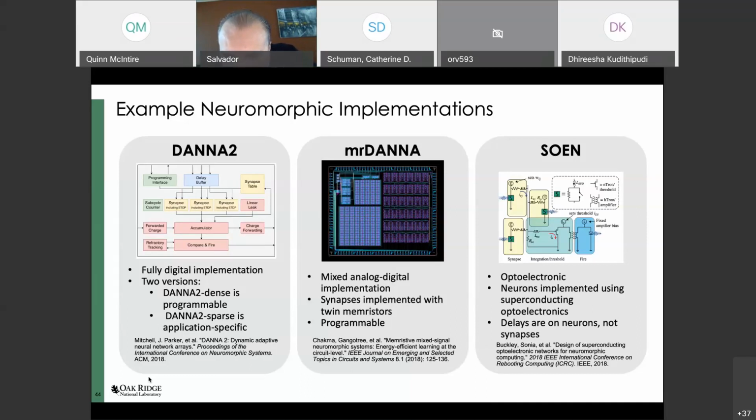And memristors are a device type that has a memory in the way that they perform computation. The word memristor is memory resistor. And so the memristors are very natural to implement synapses, but having the synapse implemented with a memristor changes the functionality of the synapse from what it was in the Dana 2 system. So networks that we train and design for Dana 2 don't map directly into networks that were trained using Mr. Dana.